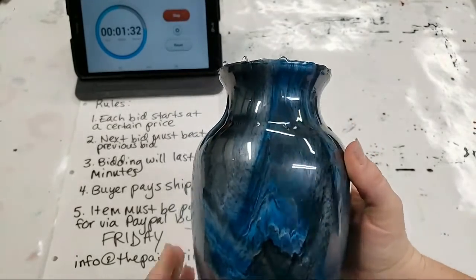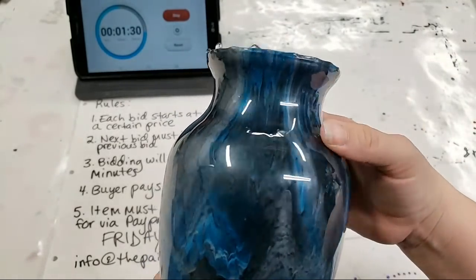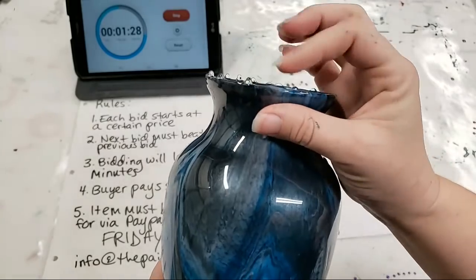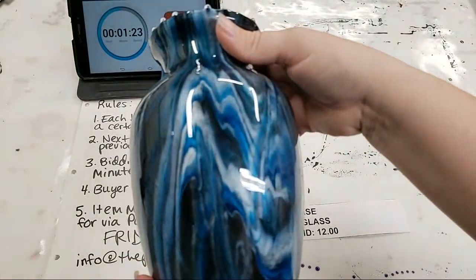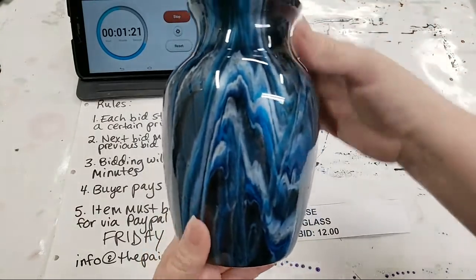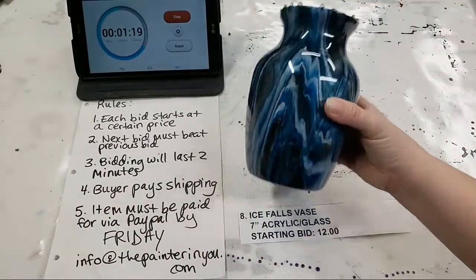Yep. So I'm going to put one more layer of resin on it and then I'll be sanding the top. Look how pretty it is. Uh-oh, out of focus. So there you go.